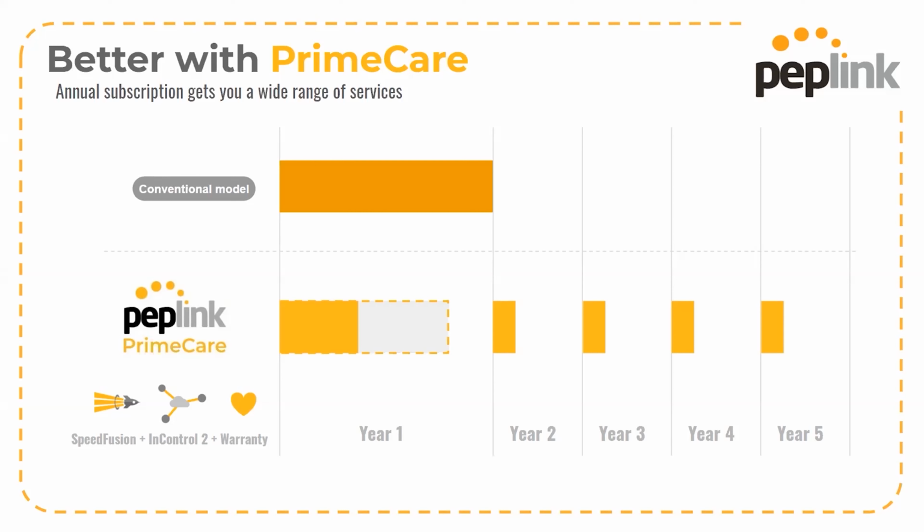For example, the Transit series has an optional bonding license. It is bonding capable, but you have to pay for an additional license. So you're doing 500s, that's a lot of money. So with PrimeCare, we bundle, and we allow our end users to pay a portion of the total cost of operation, the total TCO, upfront, and then they pay a bigger portion every year.